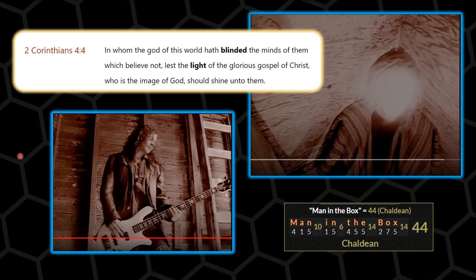So man in the box is a 44, matching 2 Corinthians 4:4, in whom the God of this world hath blinded the minds of them which believe not, lest the light of the glorious gospel of Christ, who is the image of God, should shine unto them. And this is an interesting passage, and we see here this image of Layne Staley with the flashlight totally blinding him by the light, in essence, and whiting him out.